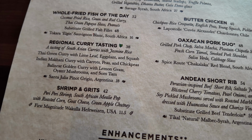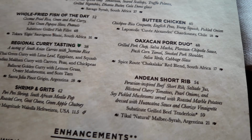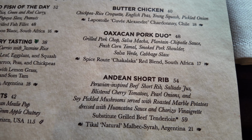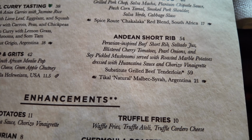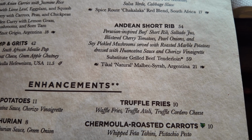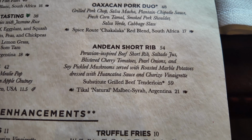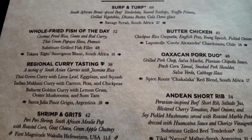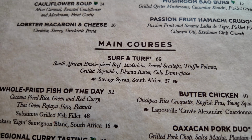But they've got some interesting choices. Some curries. There's a butter chicken over there as well. A pork duo. I think this was a new item. He definitely said there was a pork dish that was new, and a short rib there as well. And you can see the prices there. For most of the mains you're talking between $40 to $50. The surf and turf is a bit more expensive at $69.